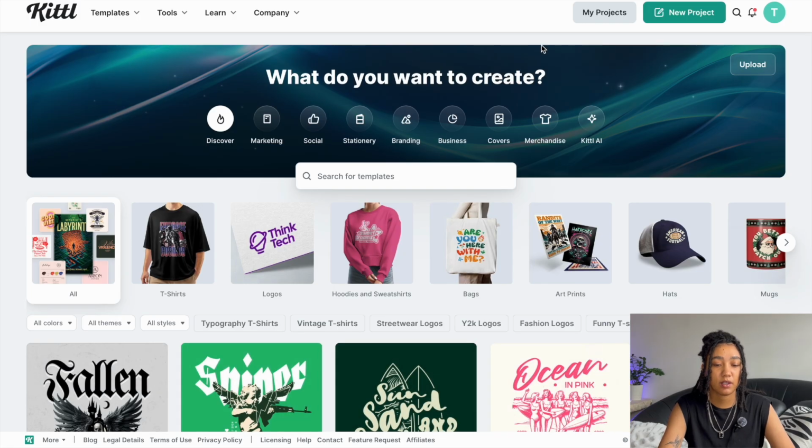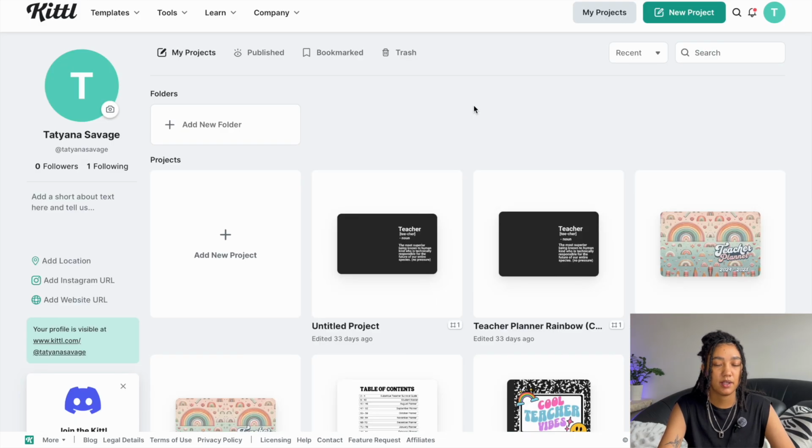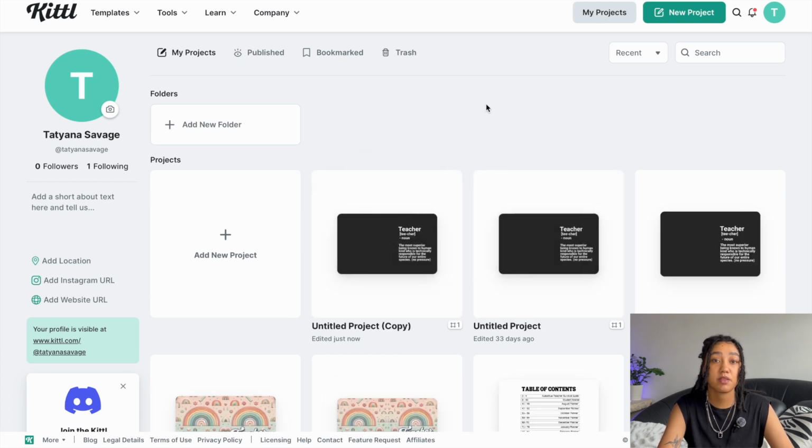Okay, so now that I'm on KITTL, I'm going to go to my projects. And here I can see all of the previous projects that I've already created on KITTL. I'm actually going to select this one and I'm gonna duplicate it just to make it easier for me. That way the dimensions are already set. But I'm gonna share with you exactly what the dimensions are. That way if you want to create your own, you can.